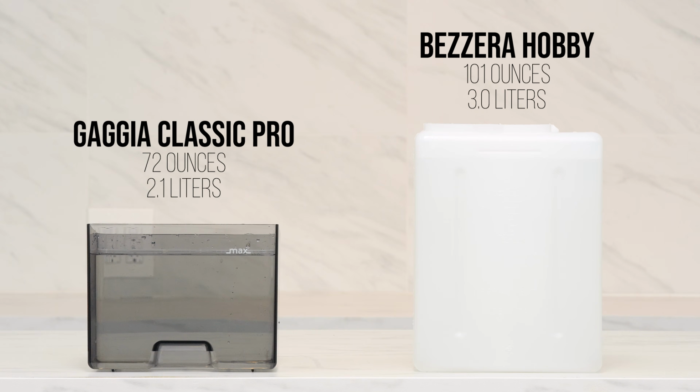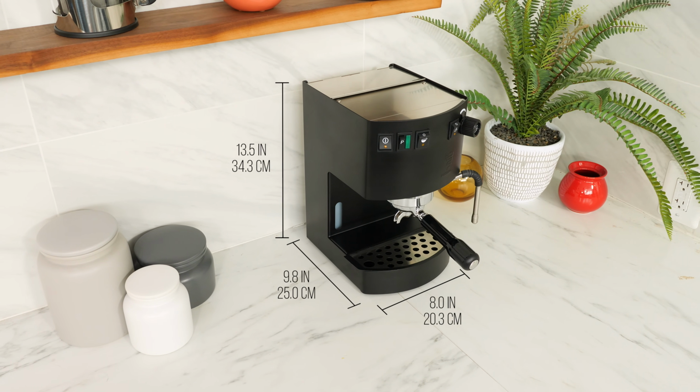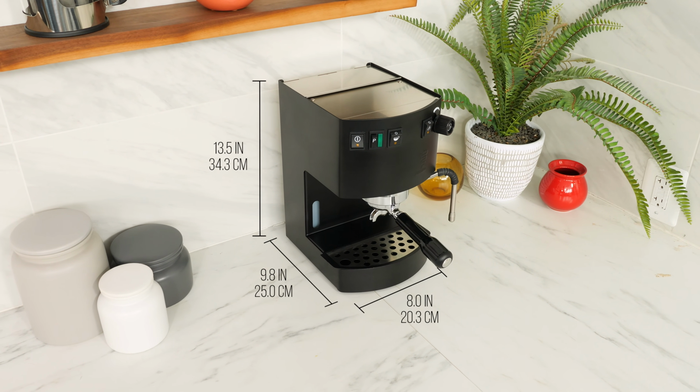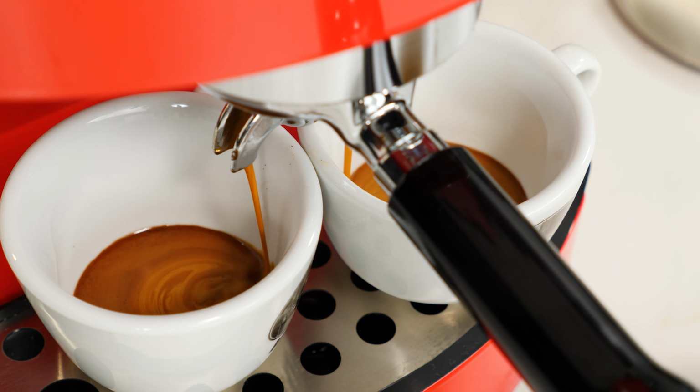The 3-liter water reservoir is more than 40% larger than the tank on the Classic Pro, which means less frequent filling. Despite its increased reservoir and boiler size, the Hobby is slightly smaller than the Classic and is actually the most compact of any machine on this list, making it an excellent choice for those with limited counter space.